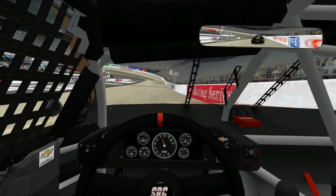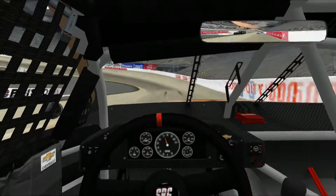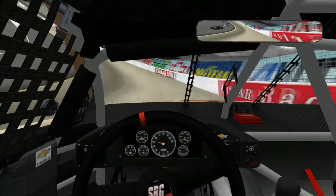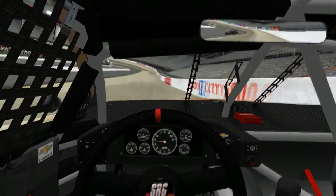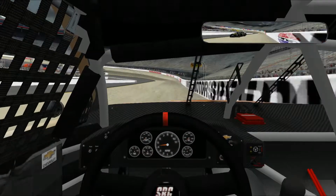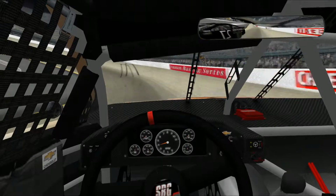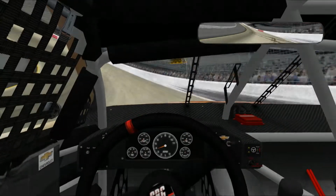Brandon looks to the apron, and we take the checkered. Brandon tried to get everything he could out of it. The car slipped up just a little bit off the corner. He was putting it down. Good race for us indeed. That will put us one win closer to Brandon. Let's go ahead and take a look at our top 10.